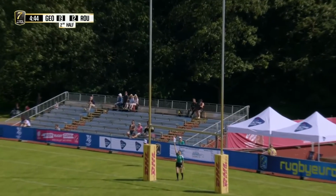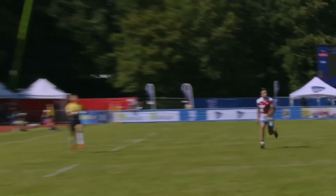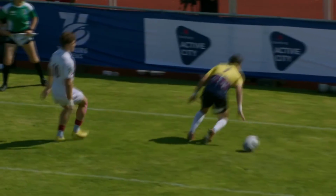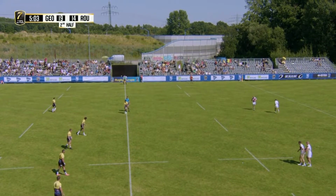And he's nailed the conversion as well. It's almost like these boys know what they're doing. I know, at least someone here knows what they're doing. That was fantastic. We were almost saying, I think, earlier on that we're writing Romania off. We've done that too often now, so we've got a lot of learning to do as commentators, I think.